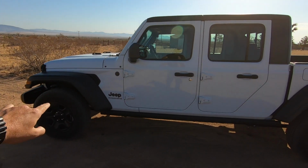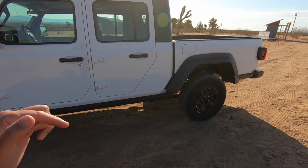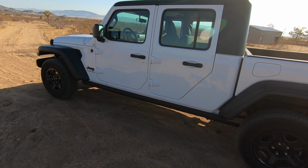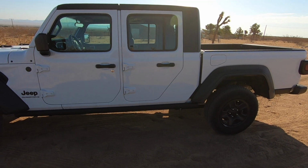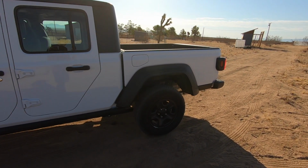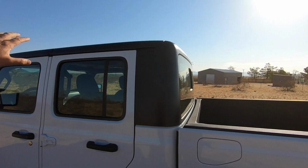I have put the rock sliders from a Mojave on it already. I found a guy on Craigslist selling them for $100, took them off his Mojave. They bolt right up. I like that because it takes away from you seeing that body seam that goes across the bottom. This has the hard top option.